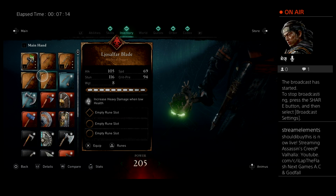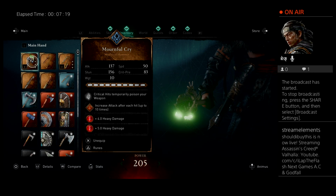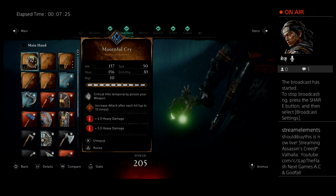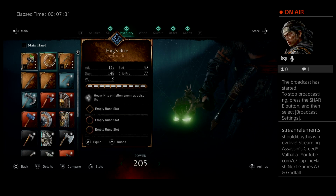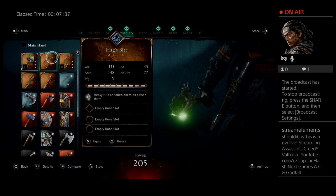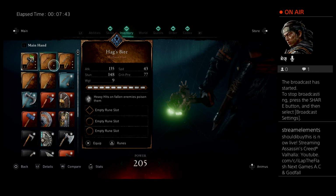When it would be worth it is if you see one with a really interesting perk. Like when I started this game, I only bought one weapon, and that was the Mournful Cry. Once I got to level 205, I wanted to test something out, so I bought the Hag's Bite to prove that the weapon level, when I acquire a weapon, is actually tied to my power level. I actually got this at max level because of my power level when I bought it.